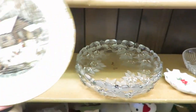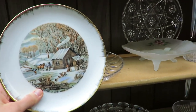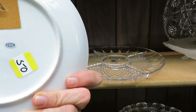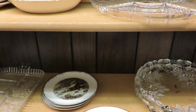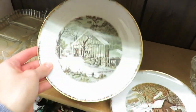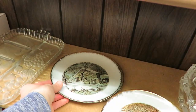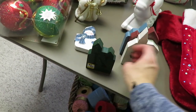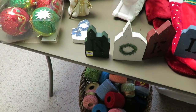Or these plates. I could put like a winter scene plate on my built-in shelf. Oh, it hangs. Is that a reasonable price? 50 cents. They're all the same. Oh, they aren't all the same. That's cute. Oh, these Noels are cute. That's kind of fun.